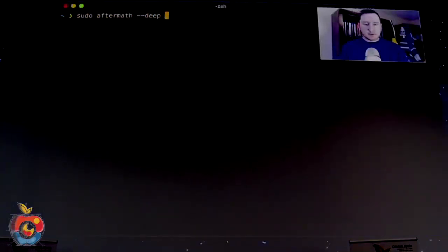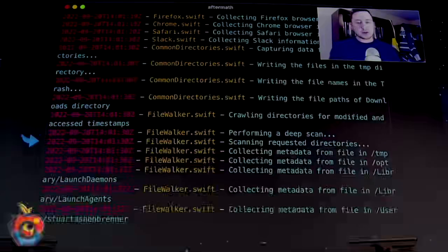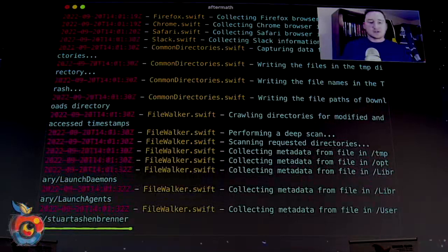In our case, we ran it from the command line. You can see, using that deep argument, that we're actually scanning the entire user's home directory, collecting the timestamp metadata on each file, as opposed to just the default directories that are most commonly associated with malware. Fortunately, I've had on good authority that this miner actually does a lot of its nefariousness in the user's application support directory, whose timestamps we actually collect by default. So for the sake of this example, we can ignore this deep argument.